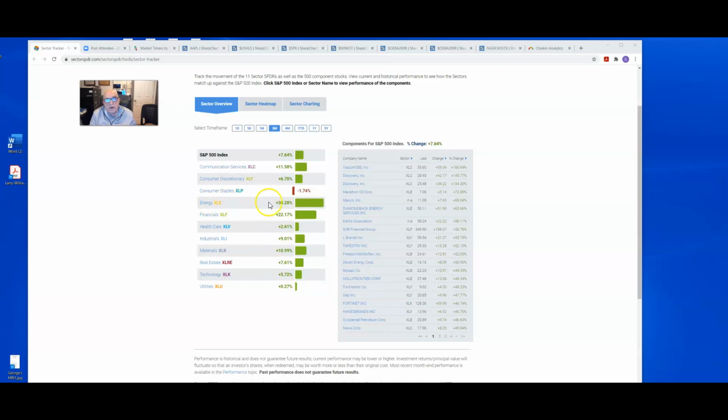The XLE was up 30%, the energy sector, in the last 3 months. That's not bad. That's pretty damn good. XLF was up 22%. On this side of the screen here, you could see these are the stocks that are the best performing in the last 3 months. So I find this to be very useful. This is a nice screen here. It's right there for you.